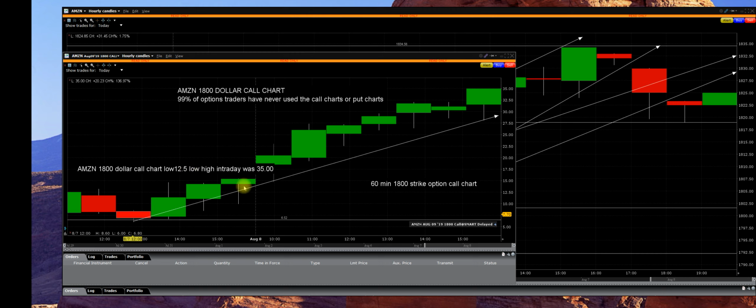And this is 60-minute candles here. And we went from 12.50, which was wholesale bid. We would put you in that trade, $13, $13.50, 60-minute intraday, breakout, the high, $35. That is a 60-minute, $1,800 strike option call chart.